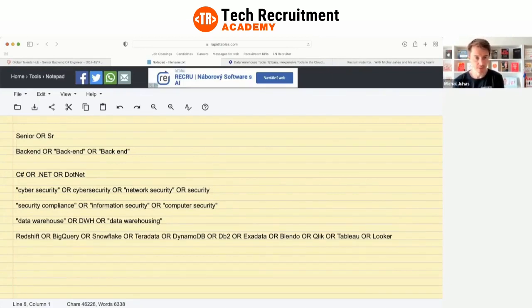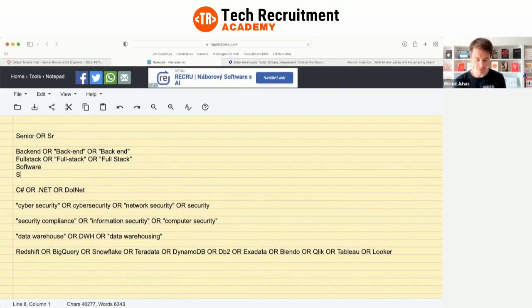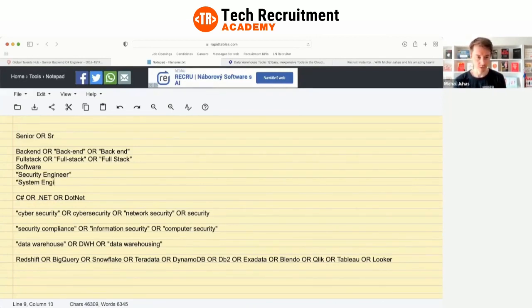So it's not just about backend. It could also be full stack. It could also be software engineer in the title. Maybe systems engineer or security engineer. Probably now when I think about it, security engineer. Someone who right now has the title or maybe in the past had the title security engineer. Or maybe even system engineer or systems engineer. Of course, software engineer or developer or engineer or programmer.